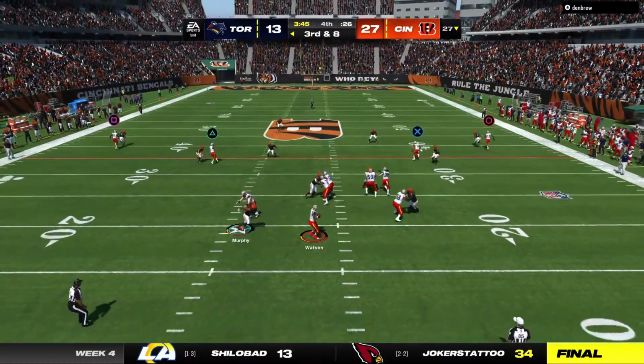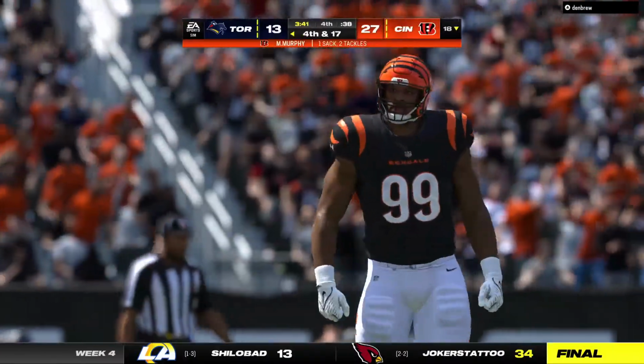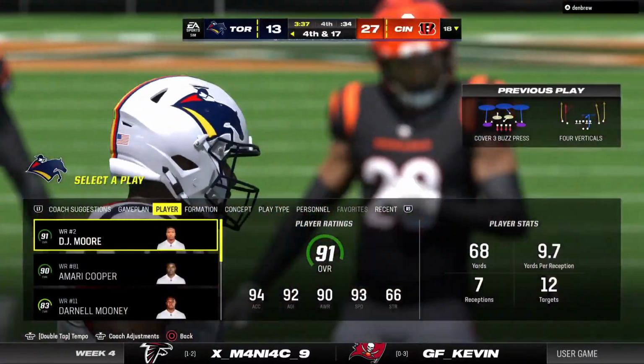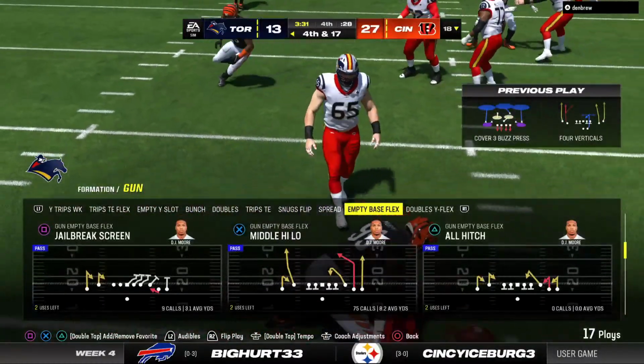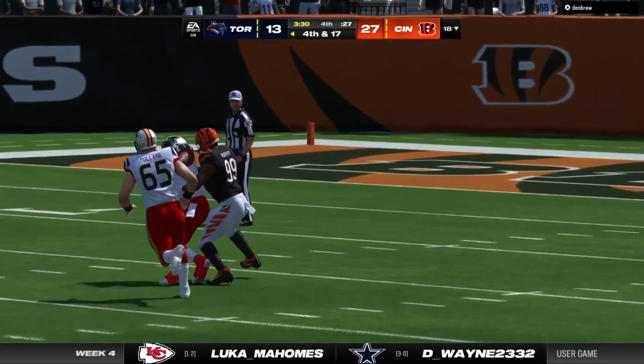Here's Watson. And he'll be taken down by the Bengal pressure. It was Miles Murphy who fired in and got him to the ground. Now that was a passer's nightmare. The front door totally shut down by the defense, so he kept going backwards, hoping to find another avenue of escape. It didn't exist.